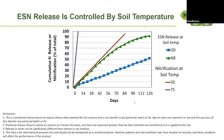A couple questions here on applying MST on corn in the fall. Can I get enough sulfur for growth? And I think the figure that I showed just a moment ago shows that indeed MST is supplying sufficient sulfur to meet the crop demands.